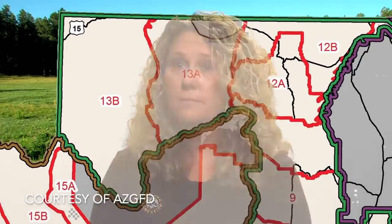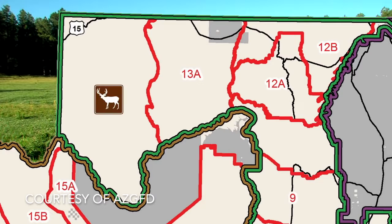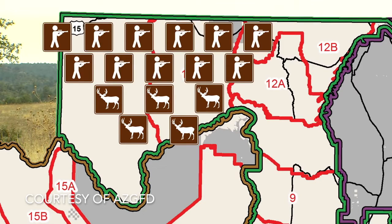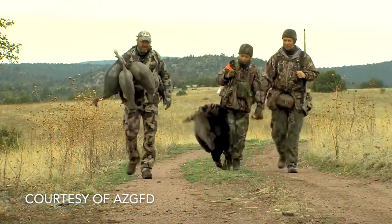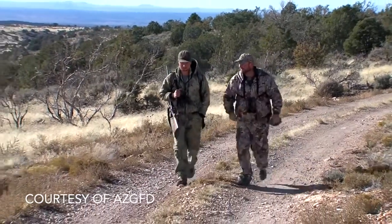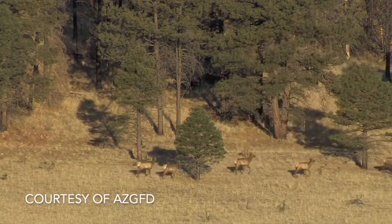If you're applying for our deer hunts on the Arizona Strip, which are units 13A and 13B, the odds are much less than 1%. It comes down to supply and demand, how many tags are available, and how many hunters apply for those tags. If you choose hunts that are not as high demand, then those draw odds improve. And of course, if you're looking for something like antlerless elk, then you have a pretty good chance, oftentimes a 50% chance at drawing those tags.